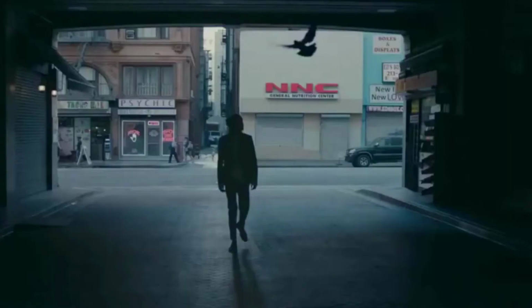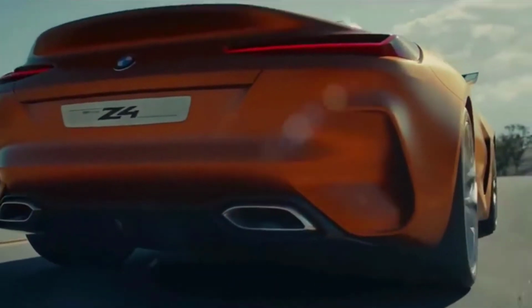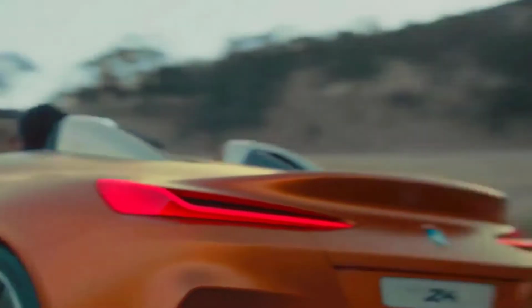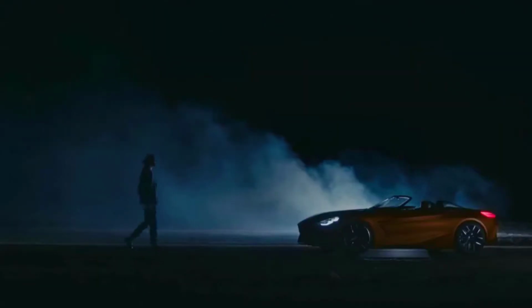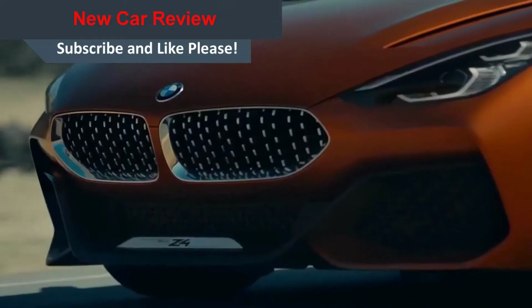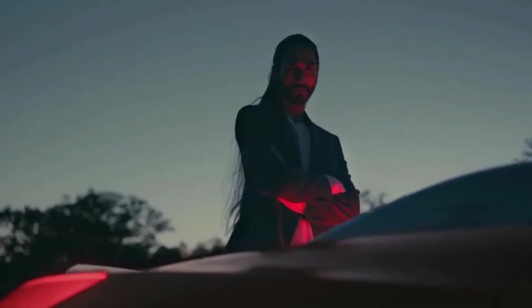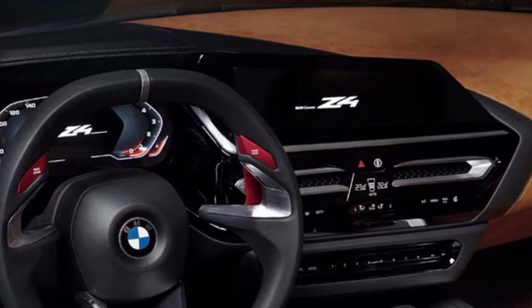BMW Concept Z4 shows the potential look of the new roadster, and we've spoken to its designer, Marc Girard. BMW chose this year's Pebble Beach Concours d'Elegance to unveil its Concept Z4, a machine that reveals how the 2018 production roadster will look. There are elements of the concept that won't make production, but approximately 80% of this energetic orange matte design study will morph into a showroom-ready machine during the course of next year.